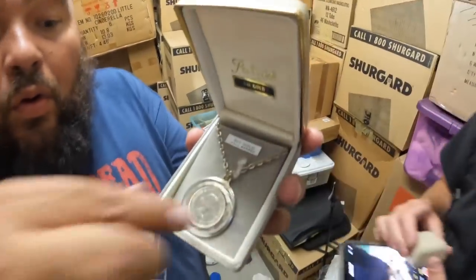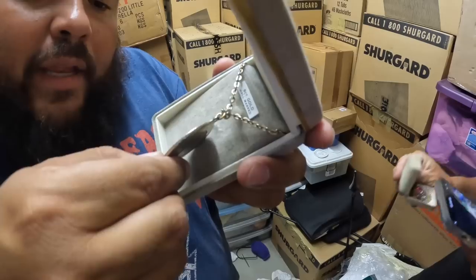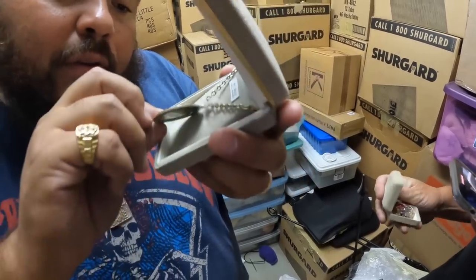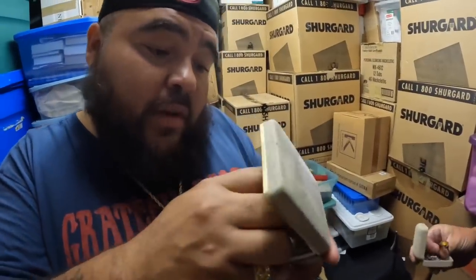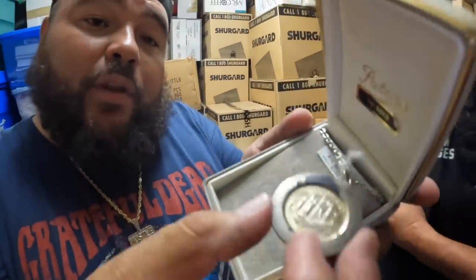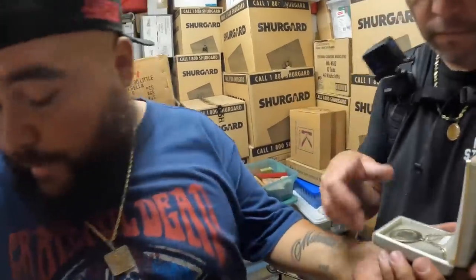Oh, nice. What? 9 carat half gold? Penny. 1967. Do you see what that says? 9 carat gold. That might be something in the middle of that coin. It's pretty nice. It's not all faded like the rest. Look at that, Mike.